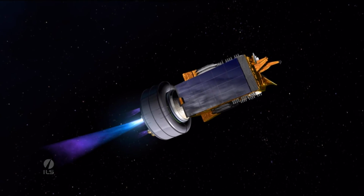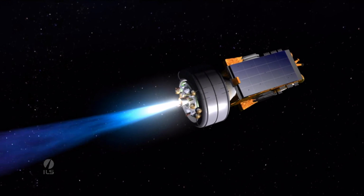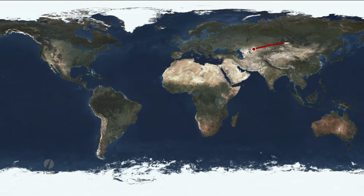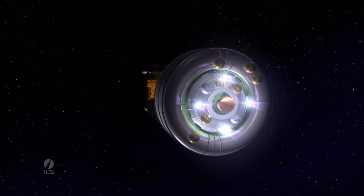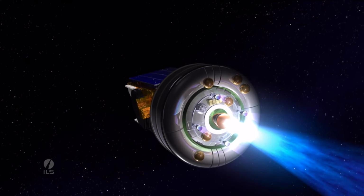The first BREEZE-M burn occurs about 2 minutes after the third stage separation, when the orbital unit is still in a suborbital trajectory. This will last long enough to achieve a low Earth circular parking orbit of 175 kilometers. This 4.5-minute burn spans from Siberia to Russia's east coast. About 1 orbital revolution later, the second BREEZE-M burn for the Astra 2G mission occurs about 52 minutes after the first burn main engine cutoff.